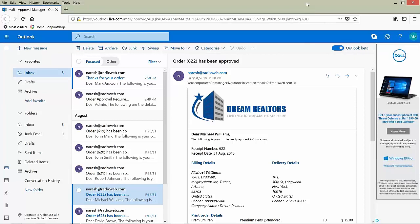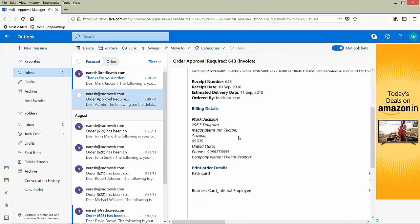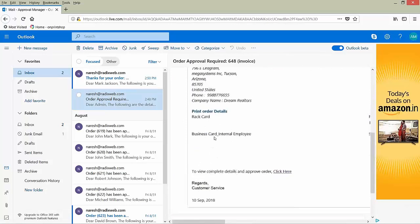Now this is an approval process, so for any internal employee order, the manager will get an email notification. The manager could be a manager of a specific department, only approving the orders of internal employees, or he can also be a manager of the overall organization, so he can be given access to internal employee and agent accounts. So now Paul is a manager. Now he'll get an email that a new order approval is required, so he would be able to see who has placed an order. So Mark Jackson, who is an internal employee, has ordered this.